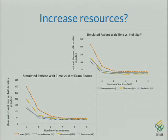And oftentimes, clinics, one of their first strategies for addressing inefficiency is to say, hey, can we add more resources? Can we add more staff? Can we add more exam rooms? Is that going to help us? And so what we did was we ran the models for each of the 4 clinics using different numbers of staff and different numbers of exam rooms.